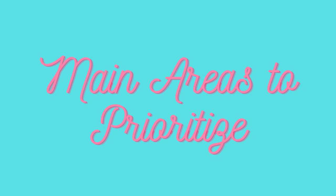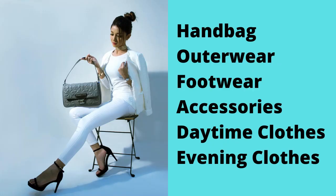Prioritize right. There are 6 things that you should prioritize, and I'm going to list them from the most important to the least important. The first thing is your handbag. Get a proper, high quality handbag. It can be a designer handbag as well because those are really well made and will last you very long. Your handbag can give away your status, so make sure you get a good one. If you can get one from a reputable brand, that would be fantastic.